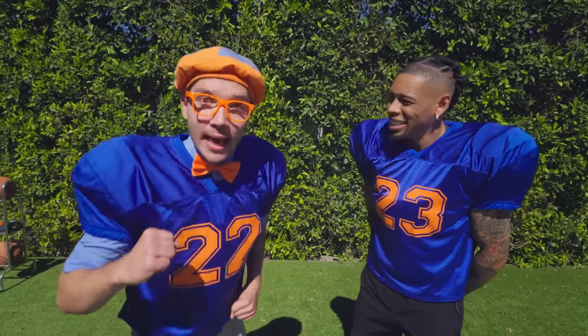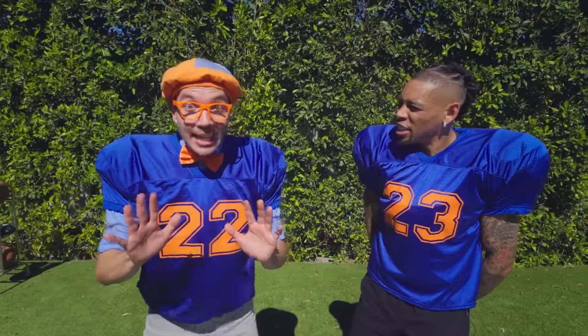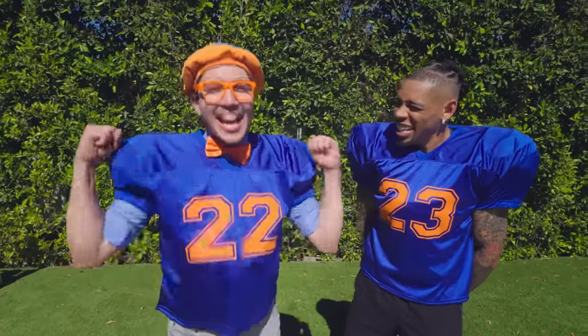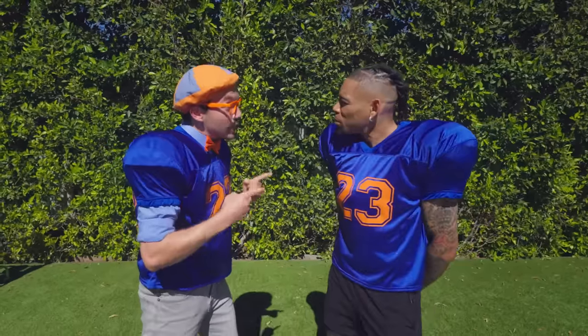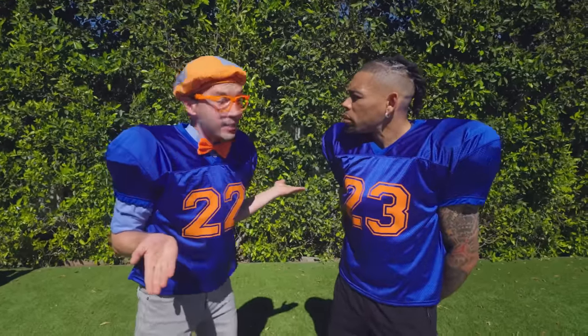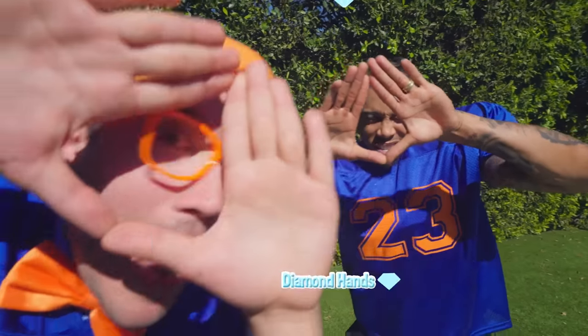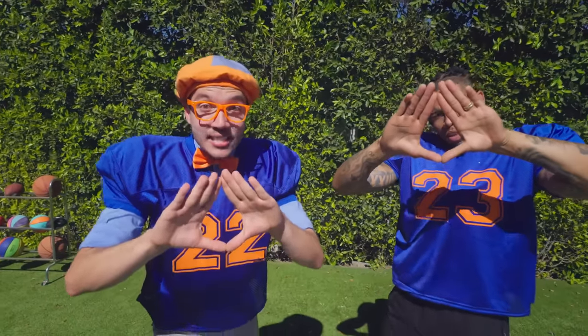Did you hear that? Have you heard of an interception before? An interception means when someone from the defense catches the ball, it's their turn. And if you're trying to get an interception, what's the best way to catch? The best way to catch, I call it diamond hands. Diamond hands. Can you do diamond hands with us?